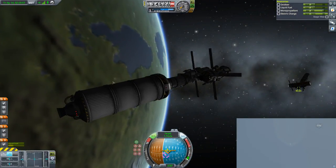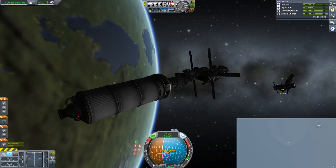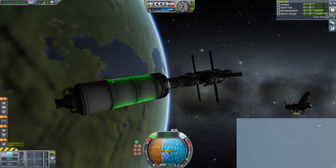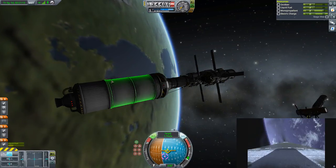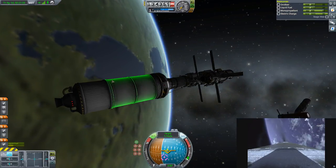RD-180 continues to perform well. Vehicle trajectory continuing down the middle of the range track. ULA's Patrick Moore providing vehicle ascent data. 3 minutes, 20 seconds into flight. Now passing 3 minutes, 30 seconds into flight.